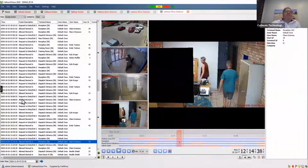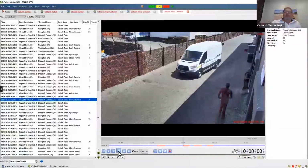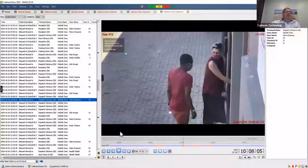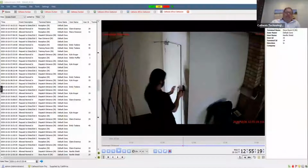So what I'm going to show you now is a different camera. And what we've done now is we've associated an action with this transaction. So we've said, when this transaction occurs, I want to zoom the PTZ camera into this particular area. You'll also notice that within the view, we've got an overlay of the person and the data in the camera view, as well as the metadata on the right-hand side. Okay, so that's the basic interface. Now I'm going to show you some of the search features.